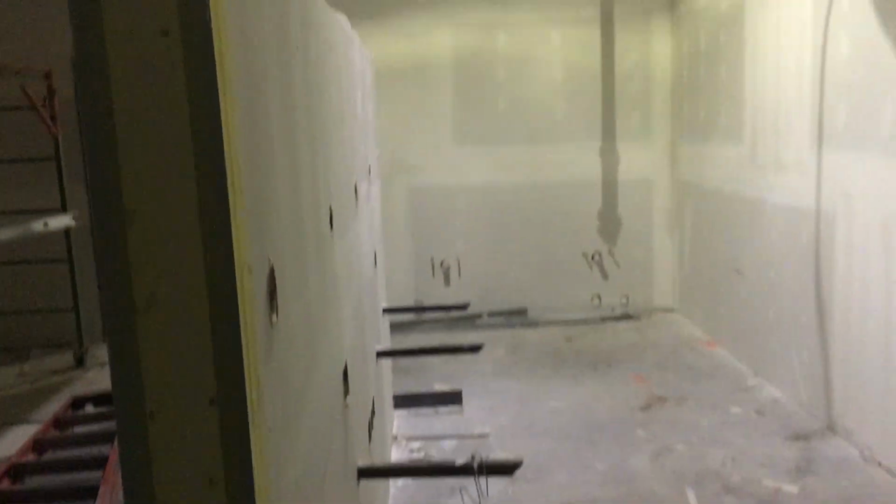Again, all of this is almost finished. This wing of the building was the last part to be finished, so it'll be done in the next 2 weeks. This is the green room. You can see here in the middle the fixtures for where our makeup will be, and all the electrical for the lights and switches. So for makeup and mirrors and lights and that kind of thing.